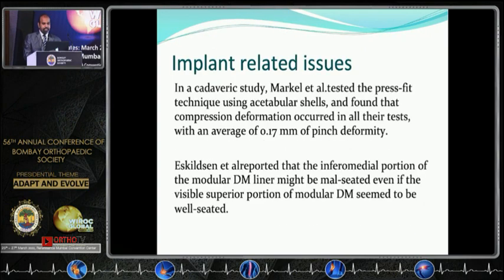In a cadaveric study, Markel tested a press fit technique of acetabular shells and found that compression deformation occurred in all their tests with an average of 0.17 millimeter of pinch deformity, while Escalade reported that the inferomedial portion of the modular dual mobility liner might be malseated even if the visible superior portion seems seated.